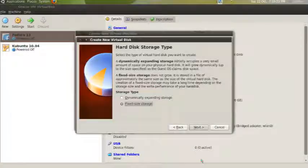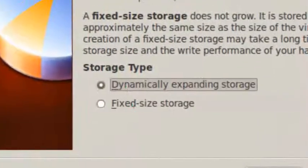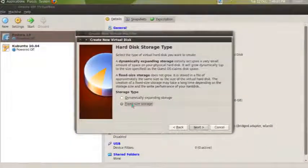Fixed size storage means that it's going to actually allocate all of the space that you say you want now. The advantage is better performance, and you don't have to worry about filling up your virtual machine hard drive, or growing it so much that it surpasses the capacity of your host, in which case it could crash the system because you've run out of space on your host. So dynamically expanding is good if you've got a lot of space and a fairly good amount of processing power, because it does have higher resource requirements than fixed size storage.